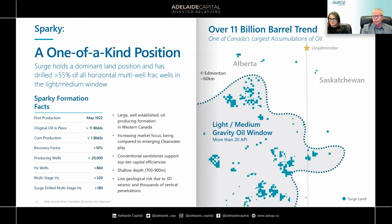Last week, we were very excited to press release that we're accelerating our return to our shareholder returns business model. So on July 15th, Surge is anticipating reinstating our base annual cash dividend of 42 cents per share, which equates to $35 million per annum.